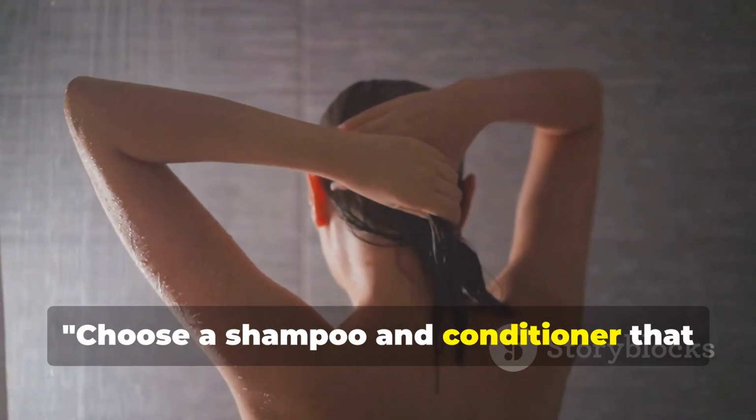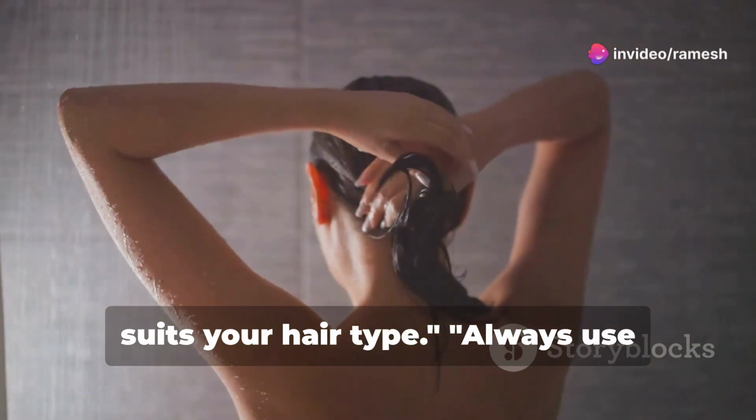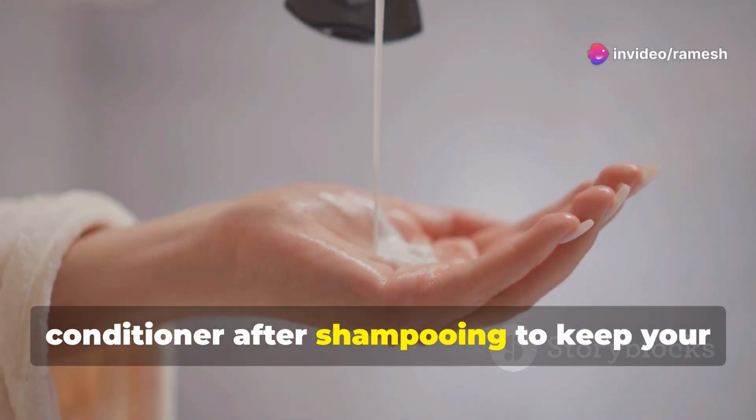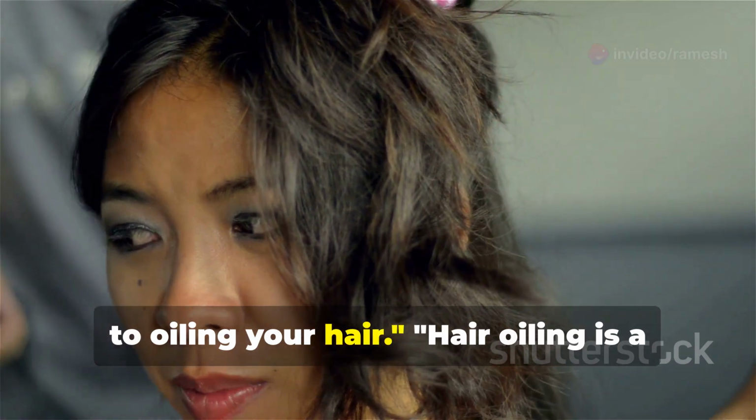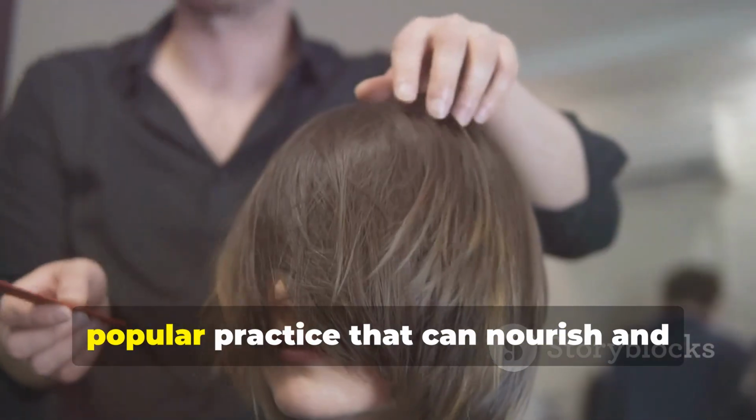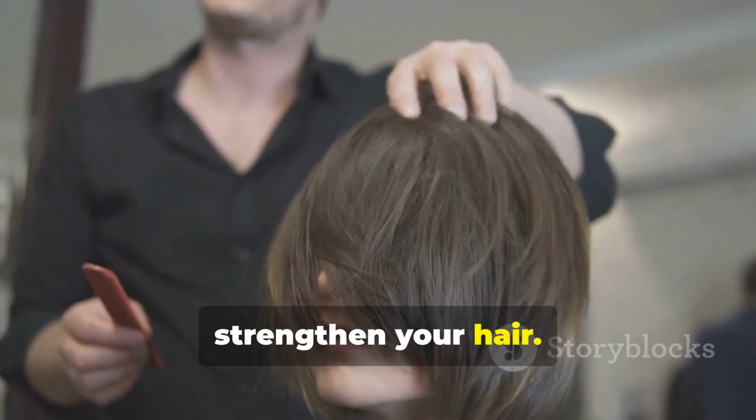Choose a shampoo and conditioner that suits your hair type. Always use conditioner after shampooing to keep your hair hydrated. There are many benefits to oiling your hair. Hair oiling is a popular practice that can nourish and strengthen your hair.